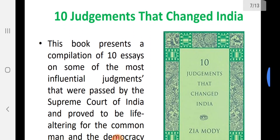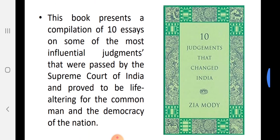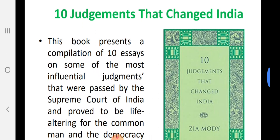Book number 5, 10 Judgments That Changed India by Zia Modi. This book presents a compilation of 10 essays on some of the most influential judgments passed by the Supreme Court of India, which proved to be life altering for the common man and the democracy of the nation. Okay, so this is book number 5, 10 Judgments That Changed India.